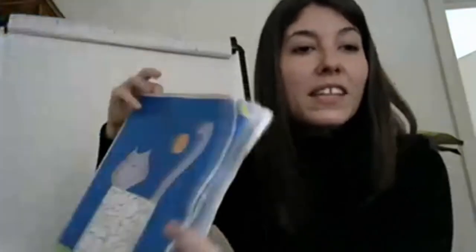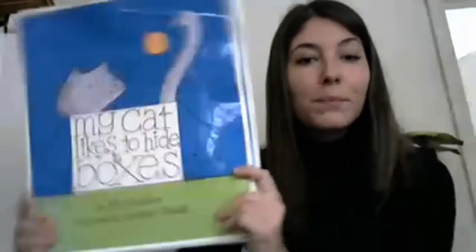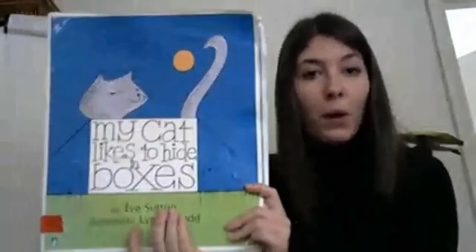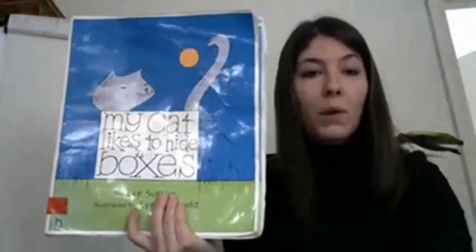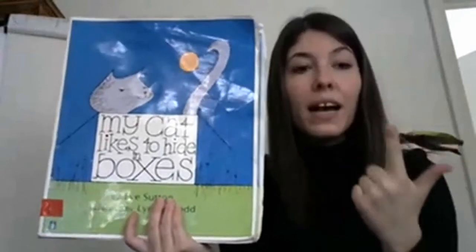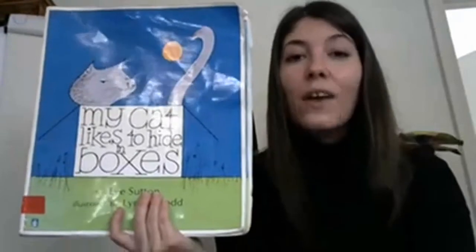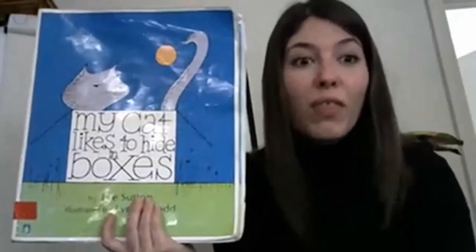The only thing in this book is each verse gets longer as we go through the book, because this verse now is much longer than the one I showed you before. But again, all of that writing is chunked together in one part. So, like a poem, My Cat Likes to Hide in Boxes has rhyme, that's one thing. It also has verses. The thing we're now going to look at is how this book can also have rhythm.